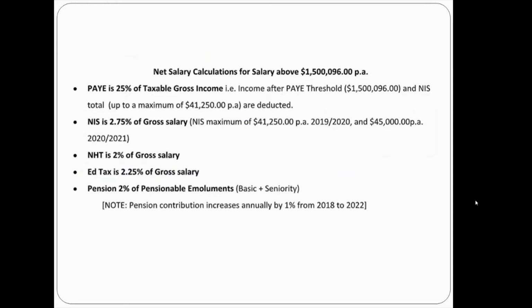Now another thing you want to look at is your actual salary. And unfortunately, as Celine Dion says, tax is inevitable. So we have the PAYE, which is a lot when you look at it. We have the NIS of 2.75%, NHT 2%, education tax 2.25%, and pension 2%. So that's a lot out of your gross salary. And your gross is that big thing that the ministry says you're getting, but you're not going to get it because of all of these taxes, unfortunately.